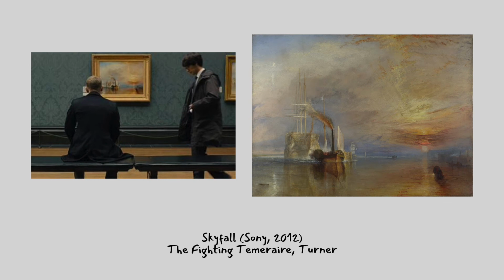For me, it's always exciting when a famous franchise inserts cultural tidbits into their movie. The James Bond movie Skyfall did just that. In this movie, James Bond meets with his quartermaster Q in the National Gallery. This really makes you wonder just how many spy meetings take place in museums.